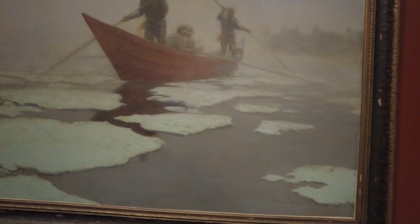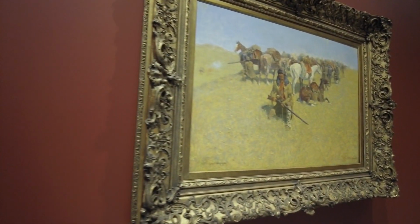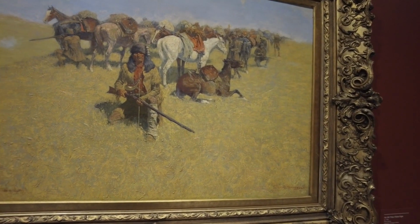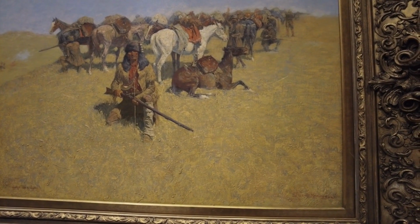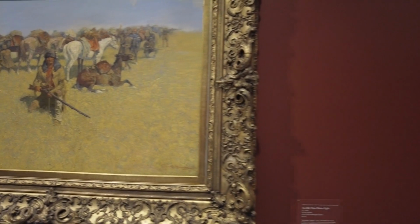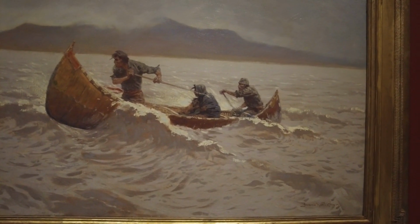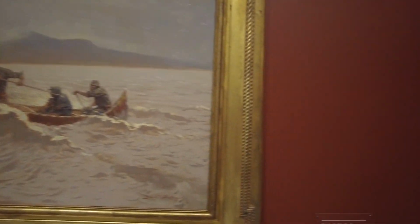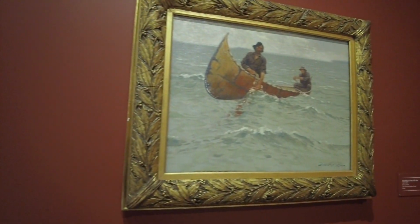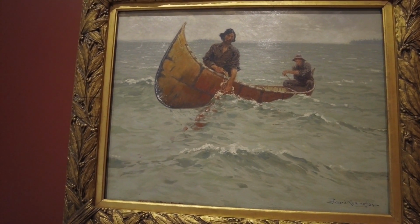River drivers in the spring breakup. And this is the Old Time Plains Fight. And look at that birch bark canoe. The Howl of the Weather. Boy, don't you know that was cold? They don't have coats on either. Here's another one. Hauling in the gill net.